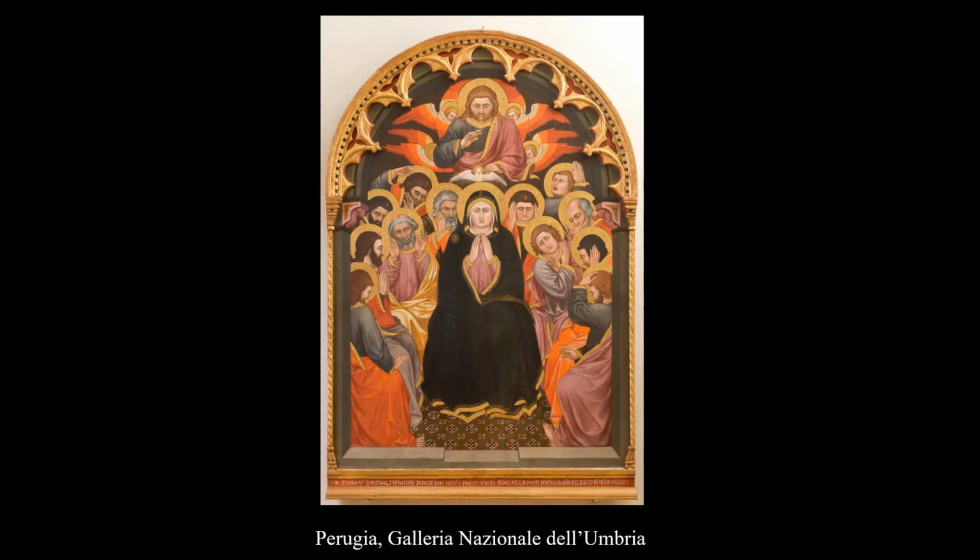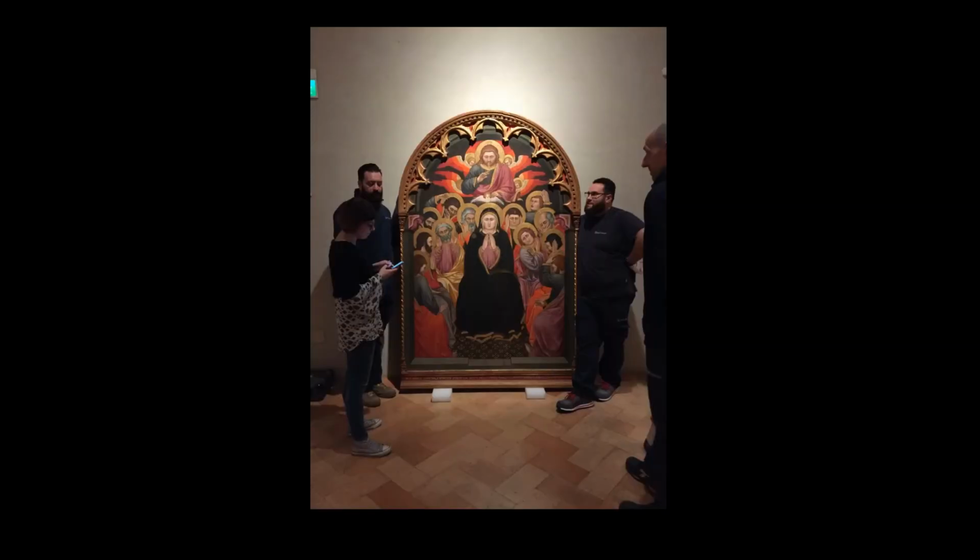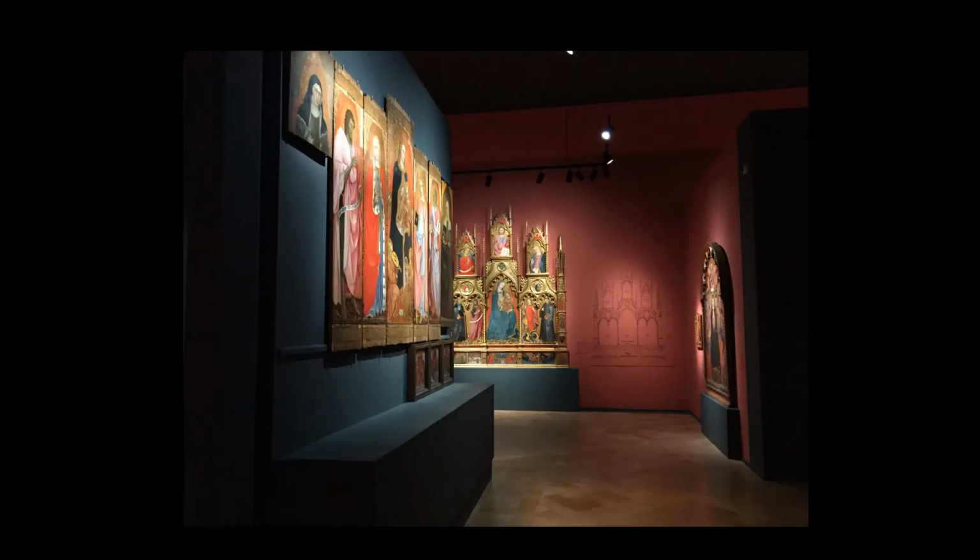Here, the notion of surprise, reaction, gesture is really at full throttle. The size of this painting is in itself remarkable. It's not really a polyptych because, so far as we know, there were no added panels.